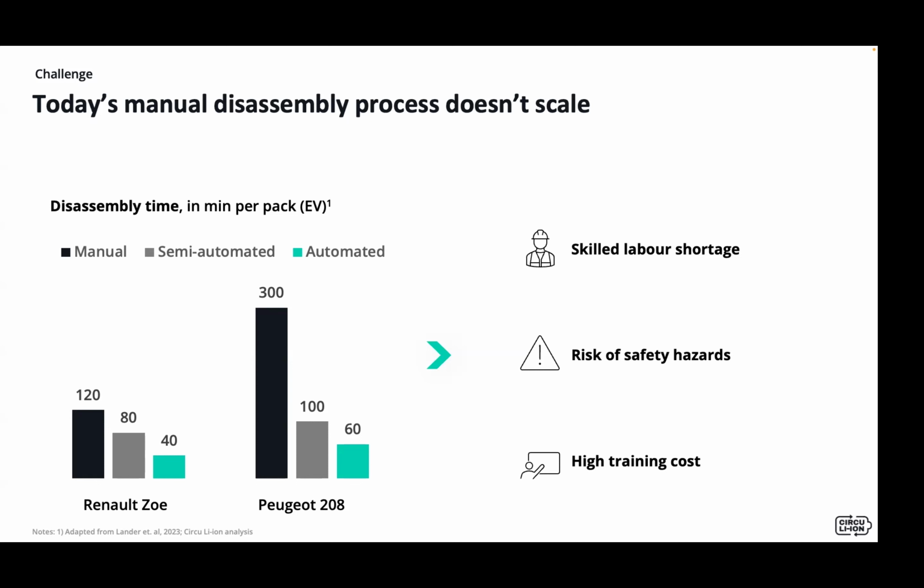It's also scarce, and we will not have enough to disassemble the next wave of EV battery packs and all the battery packs that come off the market as end of life battery packs. And therefore we need to have semi-automated and go down to even fully automated processes to reduce the disassembly time of these battery packs for us to be really able to treat the large amount of EV battery packs.